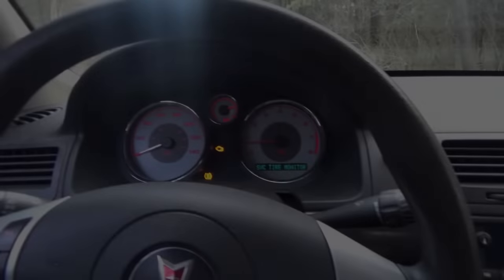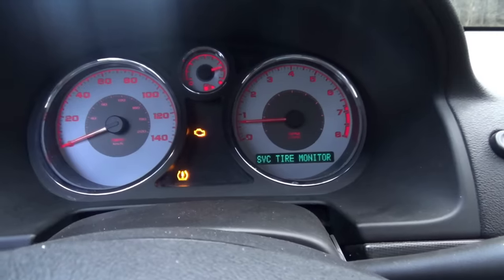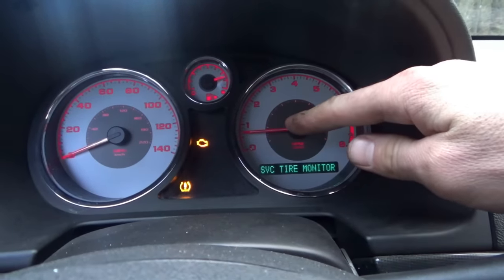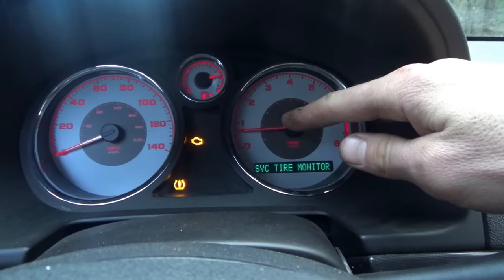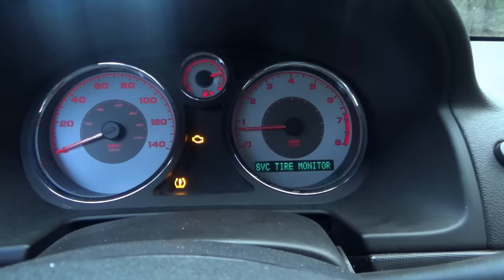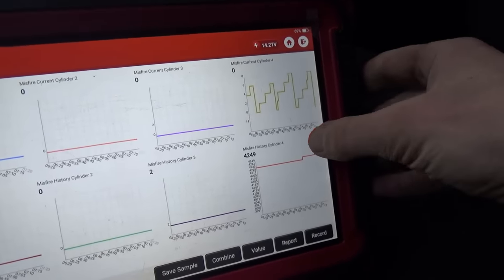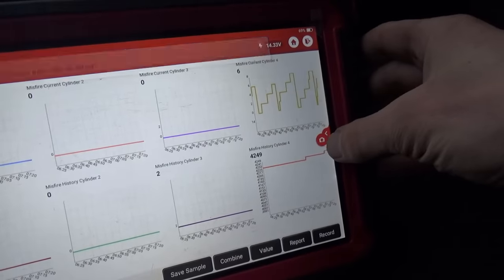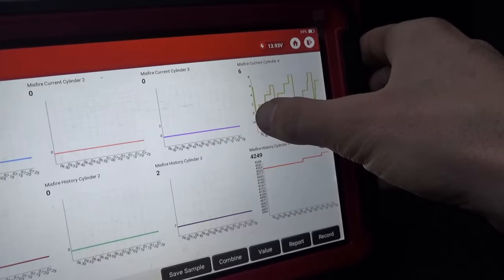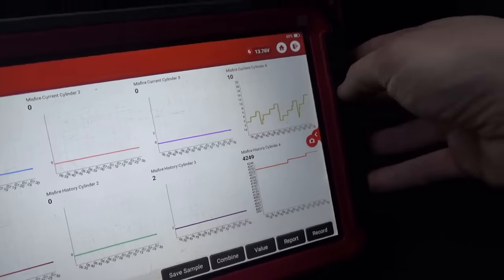What's the deal? All right, got to the road here. Now it's in gear, under load. This problem is almost cyclical. Like it's smooth. Boom. You can almost see it on the data here. It's not just counting up. It counts up to maybe 6 or 10, and then it goes back to 0.